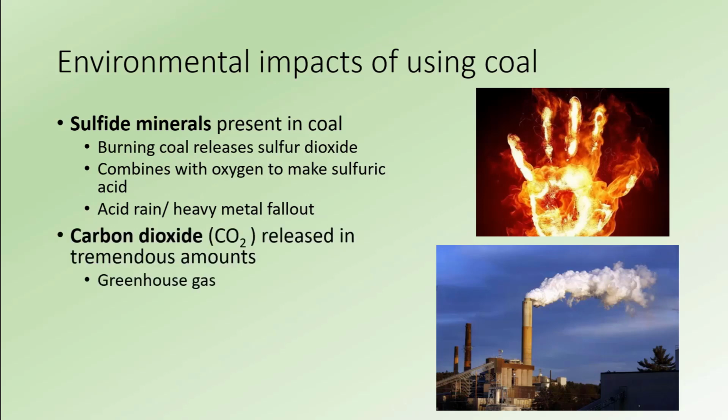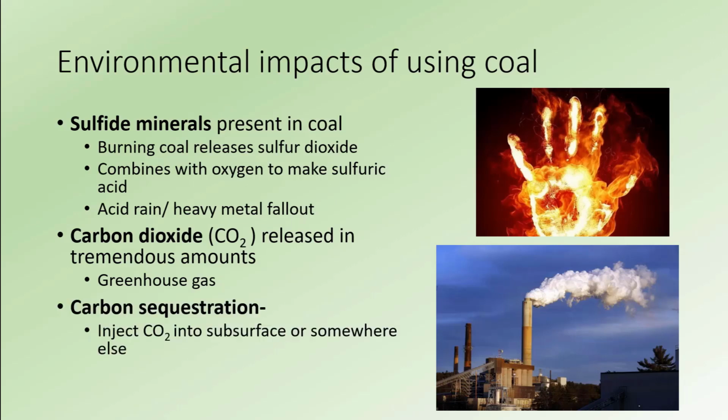Another important disadvantage of using coal is it releases tremendous amounts of carbon dioxide. Carbon dioxide, of course, being a very important greenhouse gas to us here. Right? And the thing about ancient coal, ancient oil, natural gas deposits is this is the Earth's natural way to sequester carbon, right? Take it out of the surface carbon cycle, right? So all of this dead organic material is being sequestered inside the earth.